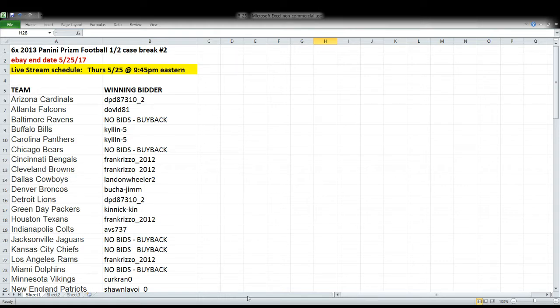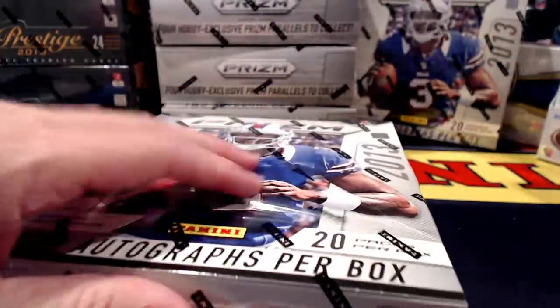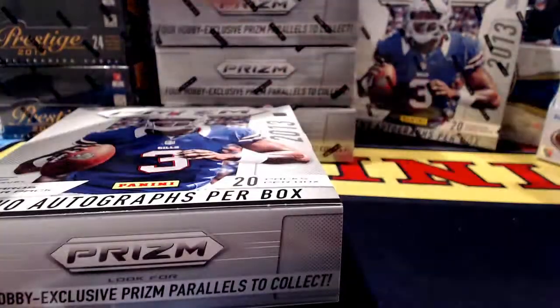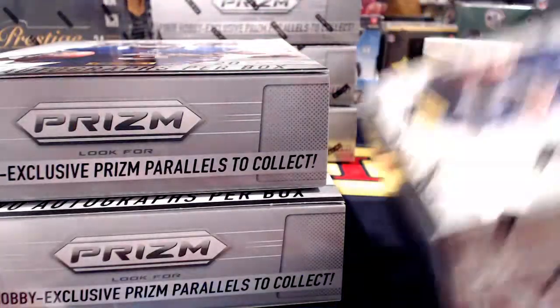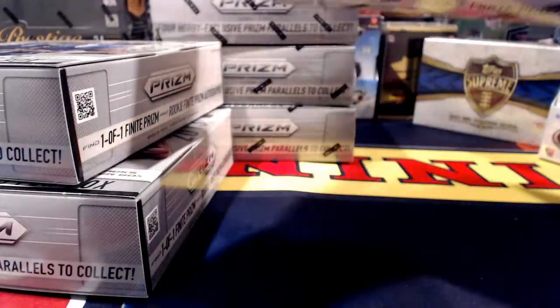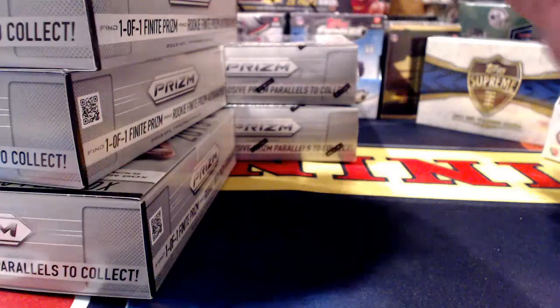And of course, break number 2 will come right after this break when we'll do the half case of Prestige. But first up is the half case of 2013 Prizm. And because there's a lot of cards involved with this, we're going to buzz through it at a decent clip, right? I mean, we're not going to really pause on the base or any of that kind of stuff. We'll stop and look at numbered inserts, note refractors, and things like that. But for the most part, we're going to try to go through this at a pretty decent clip, unless it looks like it's worth some money.